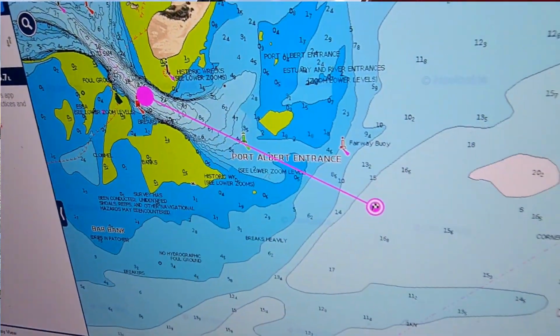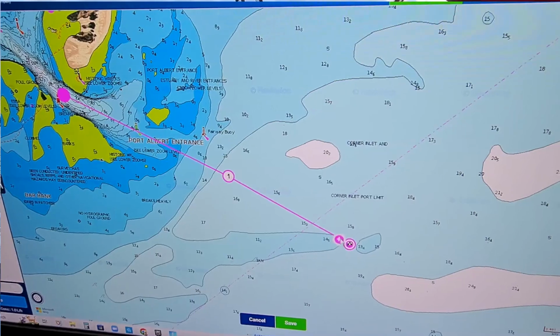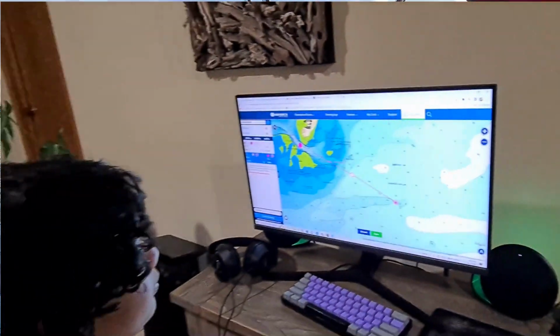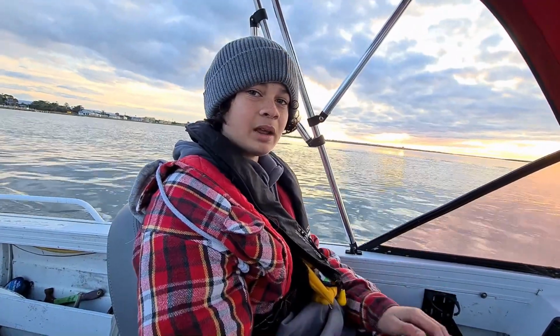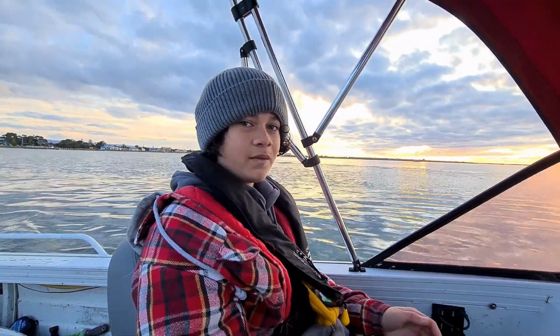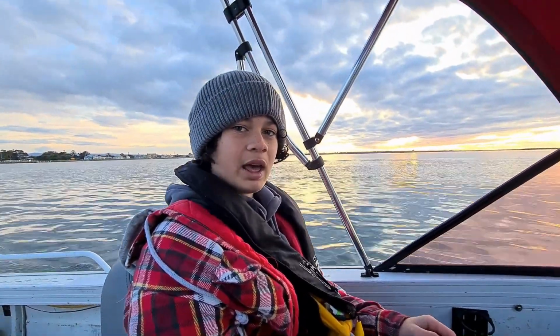Okay, so last night I jumped on Navionics and I wanted to try and see where we're gonna go. So I found like a little strip and it's like a nice drop off from 6 meters down to 16 meters. So a 10 meter drop off, and hopefully we can find some reef there. And if there's reef, there should be gummies. So hopefully there's some there and we'll get out there.